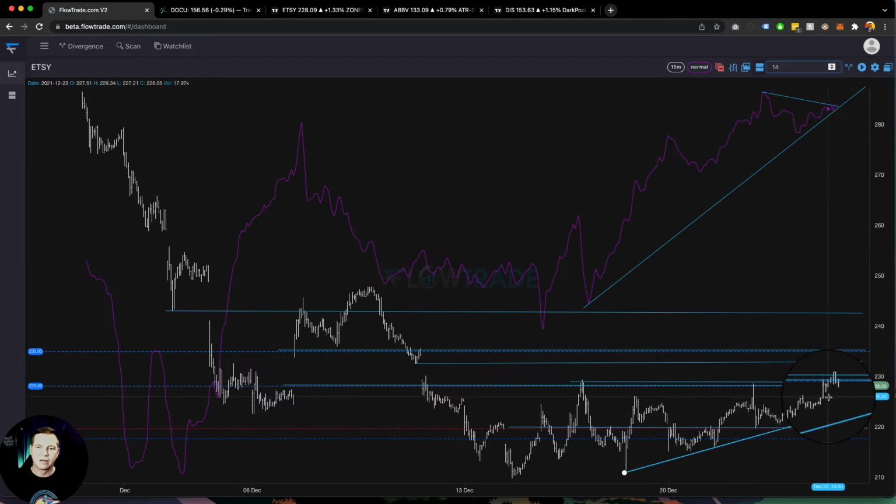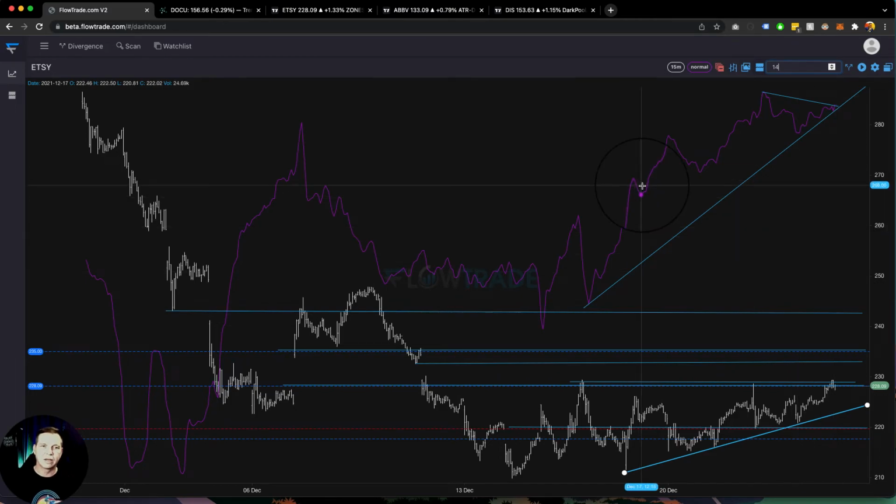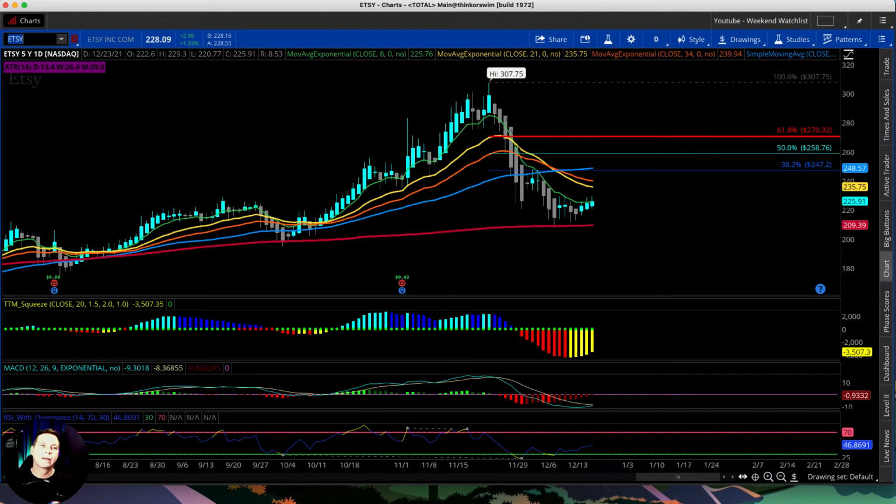So to the upside on the break of 228, let's just call it from 230. Play the move up to 235 and then 240, as long as the algorithm can continue moving up with us.